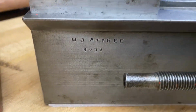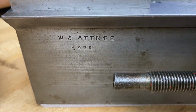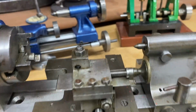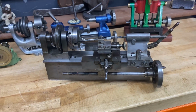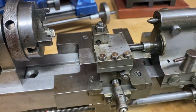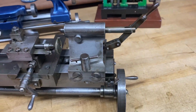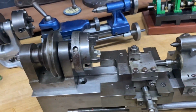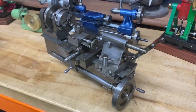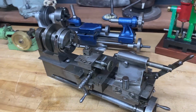This was handmade by WJ Attire in 1959. So this is a fair age now. It's 65 years old, and it's a very, very in-depth lathe, fully working. Everything works wonderful. Beautiful example. All works, and the man who made this, I believe to be a genius. Certainly I could not make that. It's definitely handmade, and it's superior to anything I've seen. And I got this off my friend.